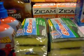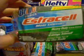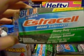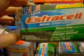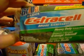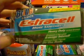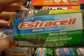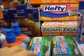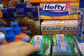And then I also had these Aprilo Estra Cells. They had a whole bunch of these in the store. And we have, I think it was, I want to say, it's either a dollar off of two or 55 cents off, maybe 55 cents off or 75 cents. I can't remember exactly, but we do have coupons for these. I think I paid maybe 45 or 50 cents for each of these.